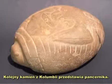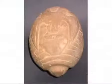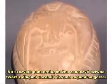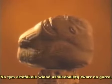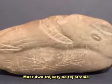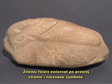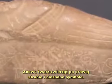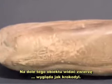This is another stone from Colombia showing an armadillo. On top of the armadillo you can see a strange face with long ears and two horns on top. On this artifact you can see a smiling face on top. You have two triangles on this side, and on the other side, on the right side, you have a face. Again, the animal face on the right side, and some unknown symbols. And on the bottom of this object you see an animal, looks like a crocodile.